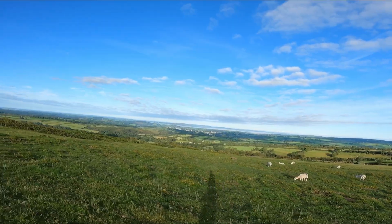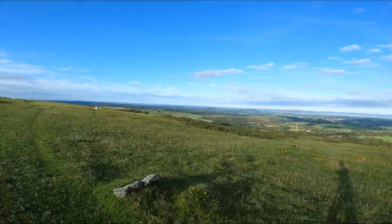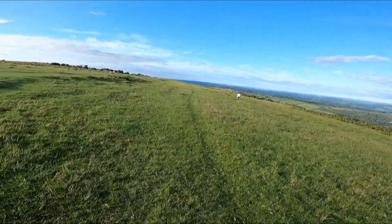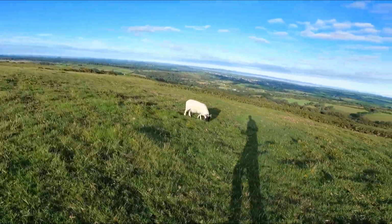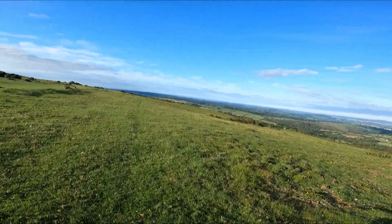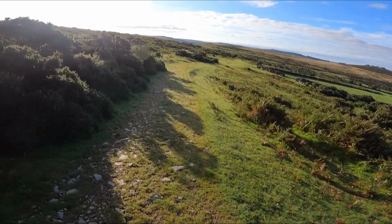Let's keep going. 0.1 mile to go, apparently. This route's even better than the one I was going to take, I think. Happy days.